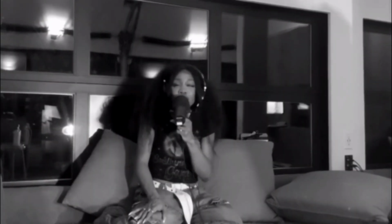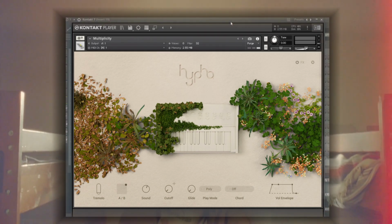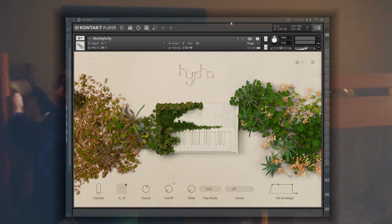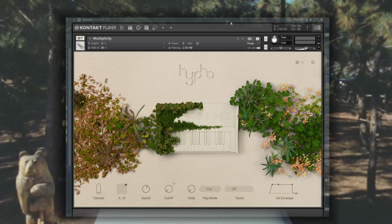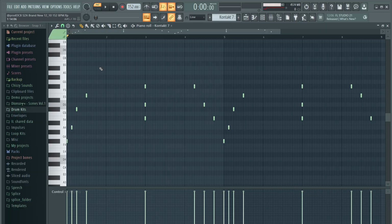Guitar and string instruments are also a huge part of SZA's music. So I went into Contact 7 and selected Multiplicity from the free, yes free, Haifa bank. Link to this bank is found in my description. I used the chords I had before to come up with this simple melody.